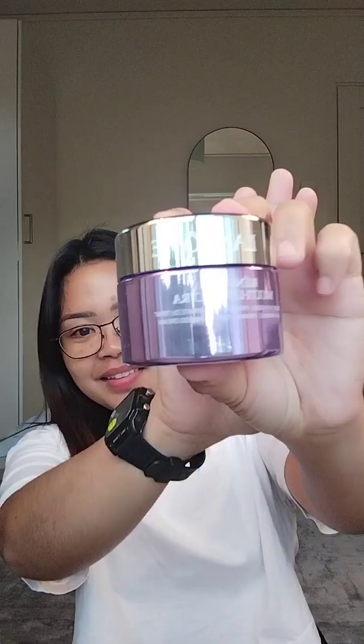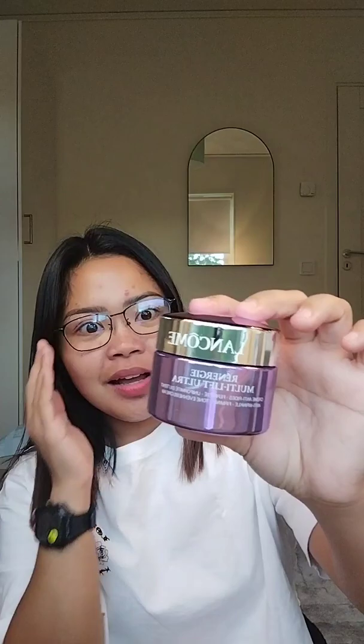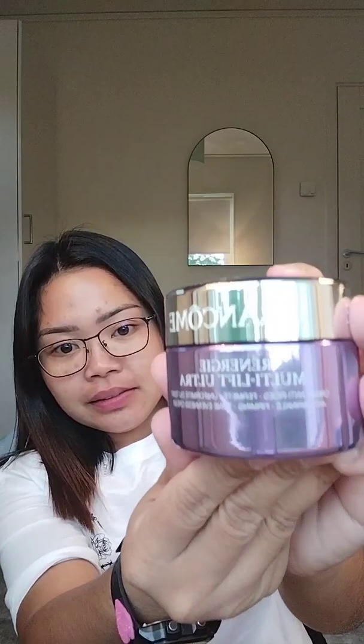Whoa! Whoa! Mahal to! Mahal to! Oh my god. Thank you so much. Bamboo bronzer and glow to highlighter. Ooh, made in Paris. Sana all.